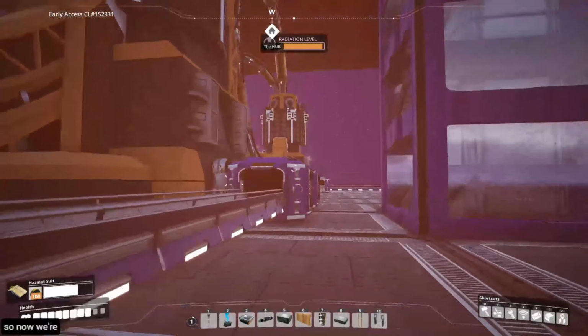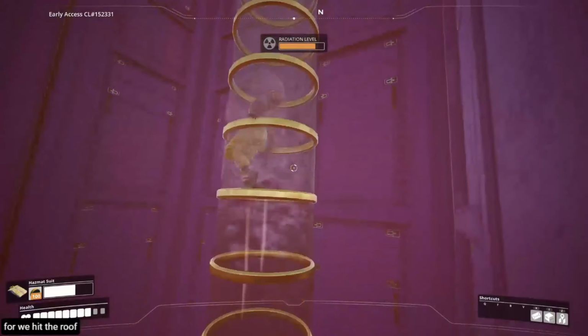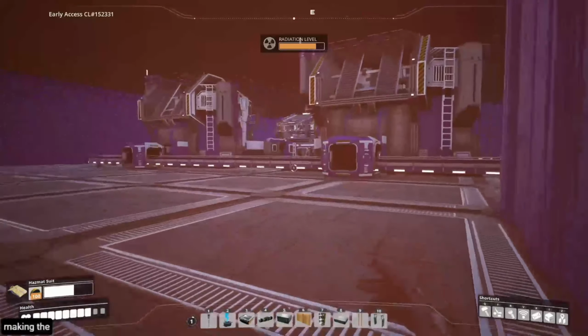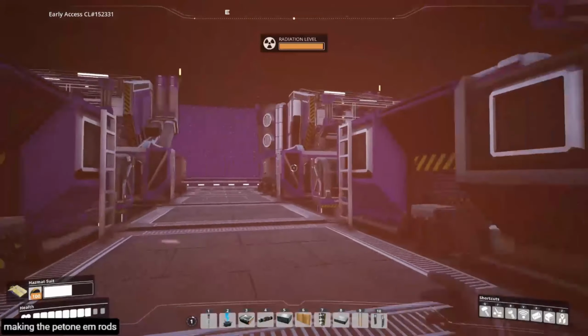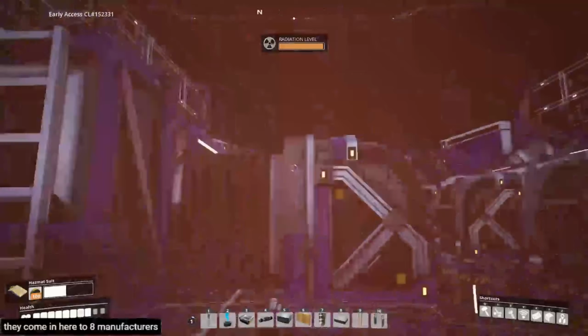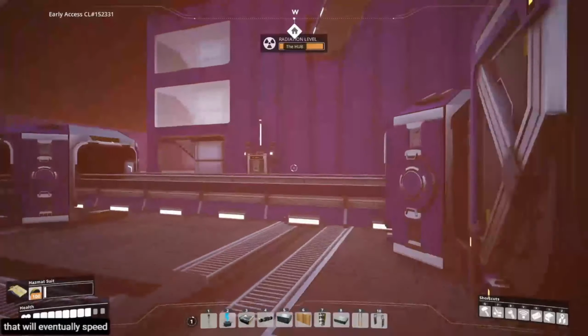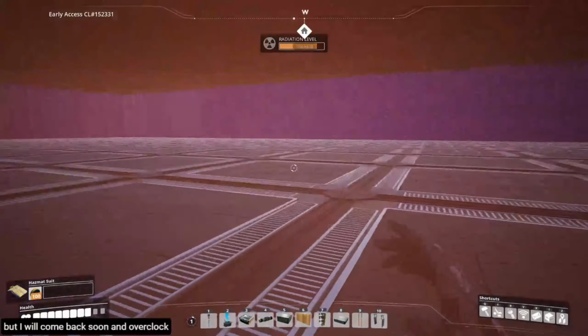So now we can head up to the final level before we hit the roof, which is the manufacturer level, which is making the plutonium rod. They come in here to 8 manufacturers, 4 on each side here, all producing 0.25 per minute, equaling 2 per minute. And as you can see, we're still waiting for the particle accelerators to make the plutonium cells. That will eventually speed up, but I will come back soon and overclock the particle accelerators so that it happens a bit faster.